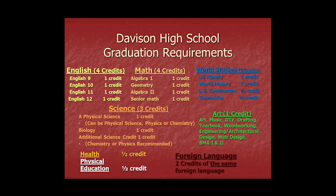For art, you'll need 1 credit of your choice. You can take 2 half credits of art, such as Introduction to Art followed by Ceramics, or 1 full year art class, such as Cardinal Choir. For health, you just need to take the health class, and for physical education, you need to take one gym class of your choice.